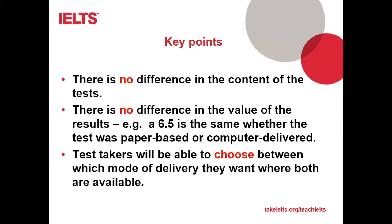Some key points: there's no difference in the content of the test, and there's no difference in the value of the results. As I said, on the TRF, it doesn't say whether the test taker has taken a paper-based or a computer-delivered test. A 6.5, for example, is the same, regardless of whether the test was done on paper or whether it was computer-delivered. Test takers will be able to choose between the modes of delivery that they prefer to do, where both are available.